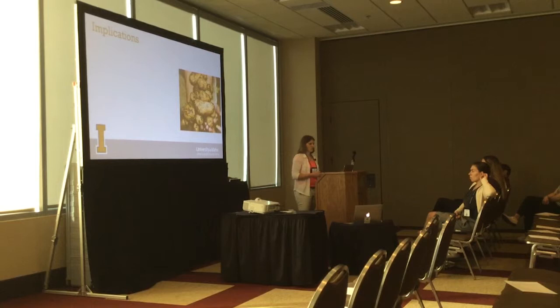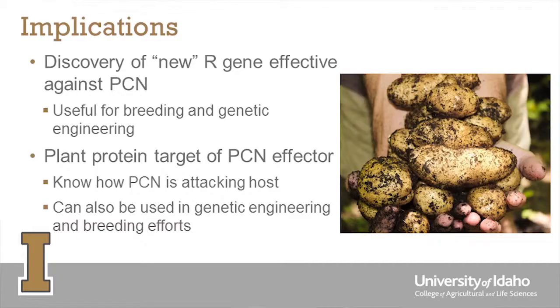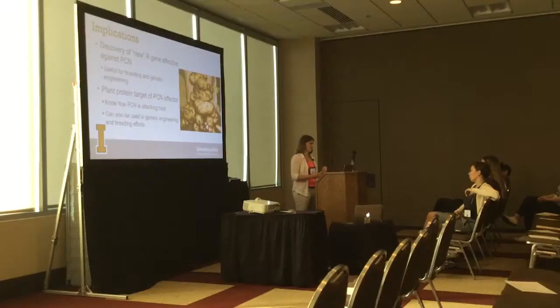So what does this all mean? If we are able to isolate a new R gene that's effective against PCN, this will quicken breeding efforts and can be used in genetic engineering. If we don't find an R protein, we'll at least find the target of the effector. And that target is gonna be what the effector's shutting down in the plant to enhance its pathogenicity. So that will just help expand our knowledge about how PCN is attacking the plant. And this can also be used in genetic engineering and breeding efforts to manipulate that pathway in the plant so that it's less susceptible to the effector.